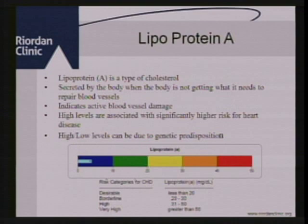Lipoprotein A is a special type of cholesterol. It's there as a heart disease marker. It may be present as a sign that you're at a little higher risk for heart disease. Dr. Linus Pauling thought it was a marker that you were not getting enough vitamin C. He used to ask the question, why don't goats get heart attacks? Well, they make their own vitamin C.